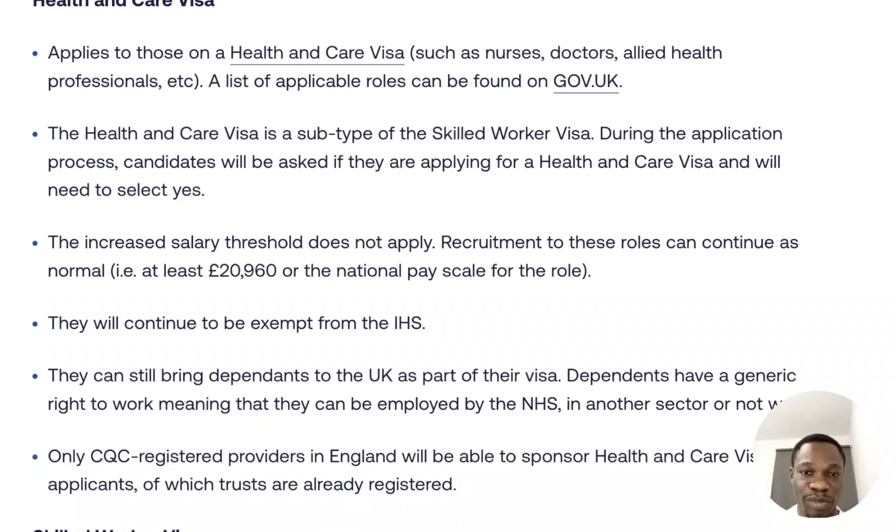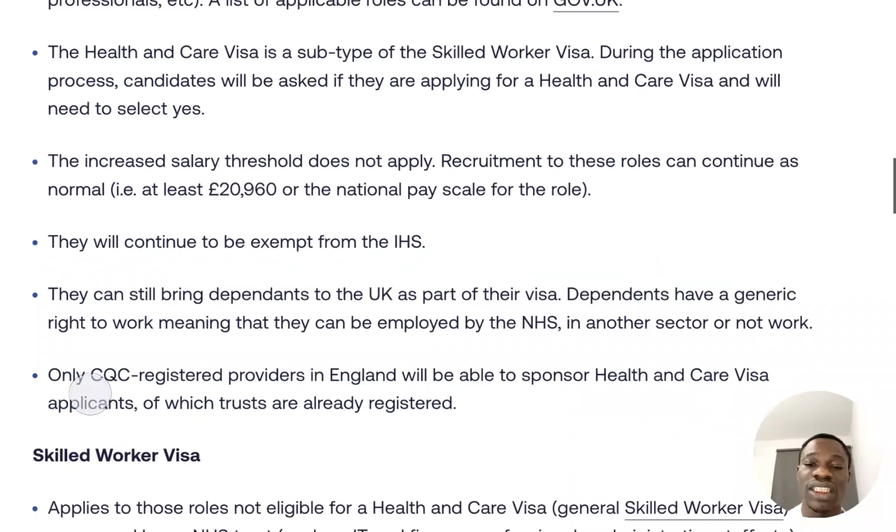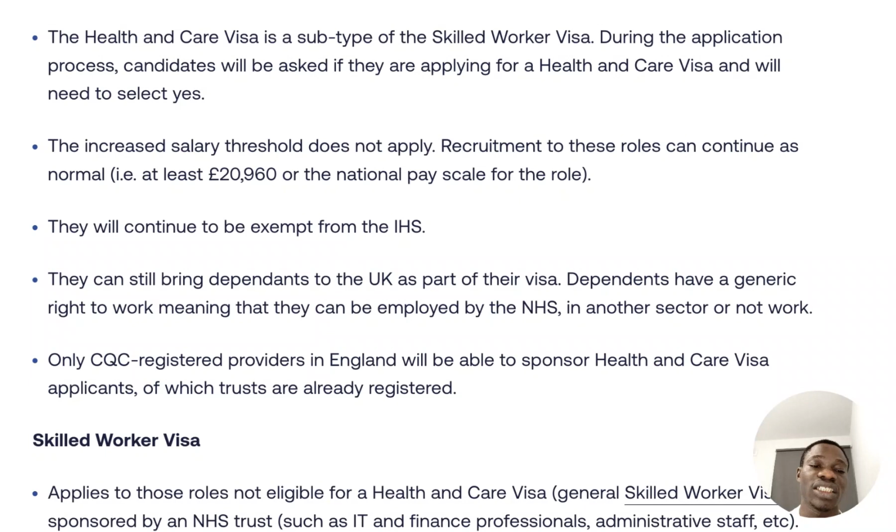advantages. No, the first part explains the rule, and there is more to it that I'm going to show in this video. But the later part is talking about the advantages to NHS. So now, they can still bring dependents to the UK as part of their visa. Dependents have a generic right to work, meaning that they can be employed by the NHS, in another sector, or not work. So for those that are already in the UK under the skilled worker visa or the senior care visa, before the immigration rule was announced, you can bring in dependents. Now your dependents can work for the NHS, or can work in any sector, or do not even have to work. But I'm sure you will not want your dependent to sit at home and be piling up bills for you.